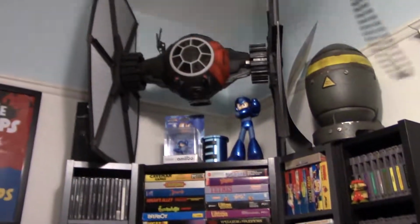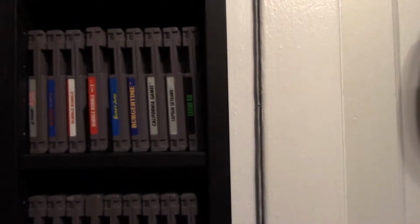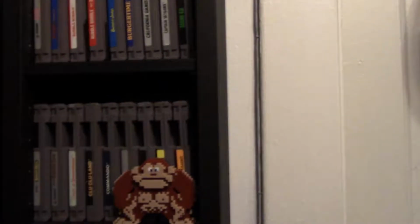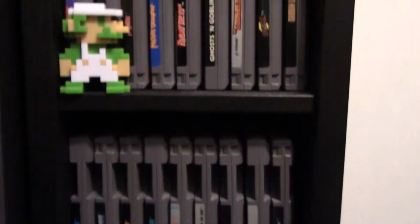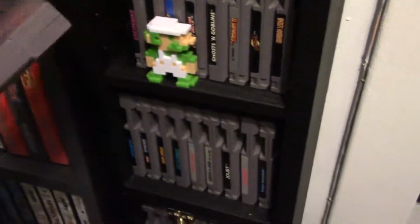I have my collection, or at least part of it, on display. So Nintendo titles here. I initially started out collecting the best of them, but then it just crazily spiraled out of control. I initially started to do 20 of them, and now I have some of the rarest titles like Bubble Bobble Part 2 and DuckTales 2 as well. Both of those are very prized entries into my collection that I'm very proud of.